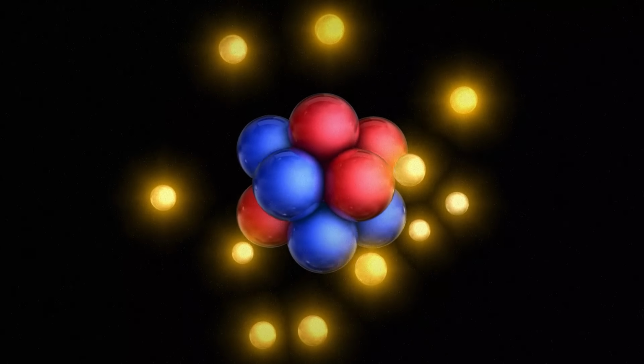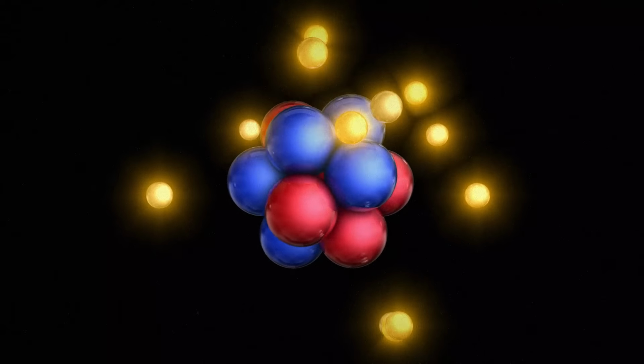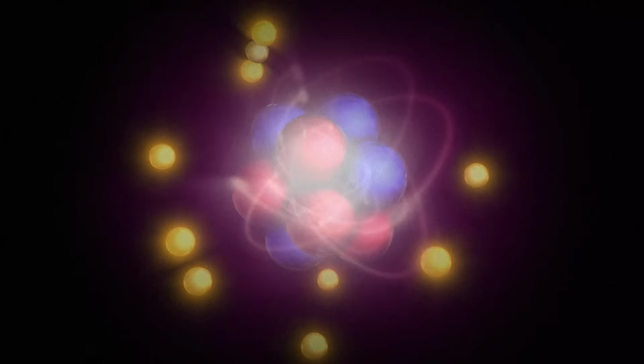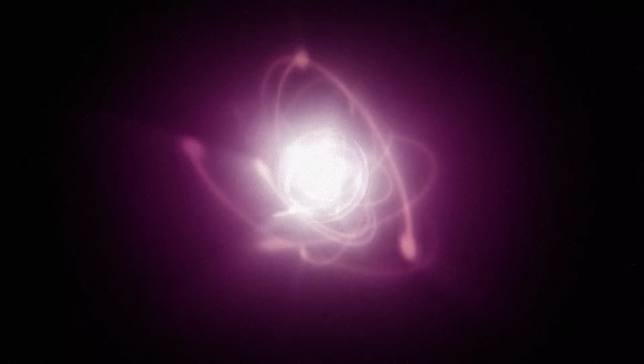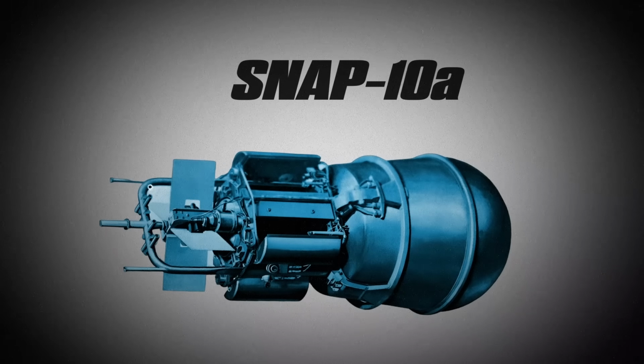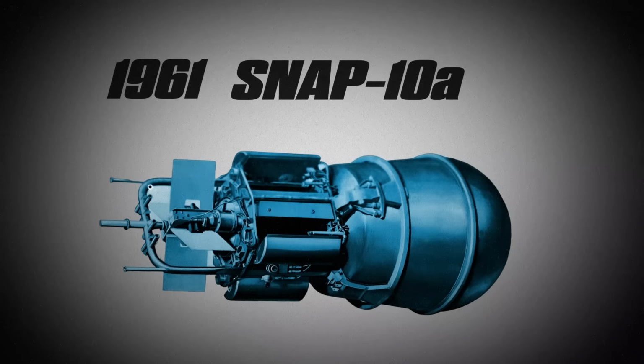The other method explored was good old nuclear fission reaction, bombarding uranium atoms with stray neutrons to split the atom and release energy. This method had the potential to generate a lot more power, but has the downside of being much more complex. It took several iterations, but the program finally settled on a nuclear fission reactor codenamed SNAP-10A. This was the year 1961.